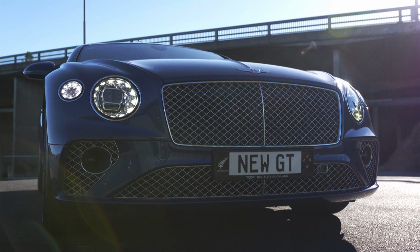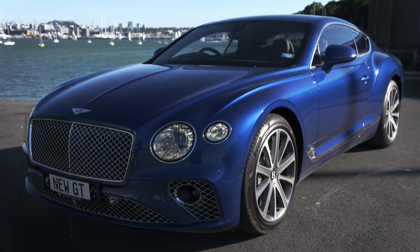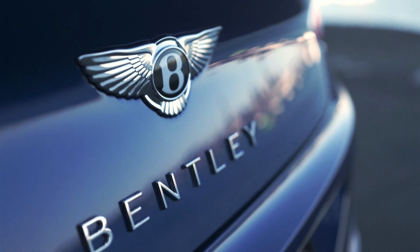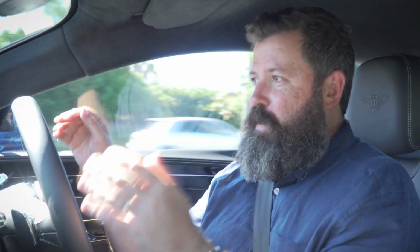At the end of the day, nobody makes cars like Bentley, and that sounds like marketing hyperbole. It's not. These cars are put together with so much care and attention. It's incredibly bespoke if you want it to be, but it's also incredibly practical and usable as well. There really is nothing like a Bentley, and when it comes to Bentleys, there's nothing like a Continental GT.